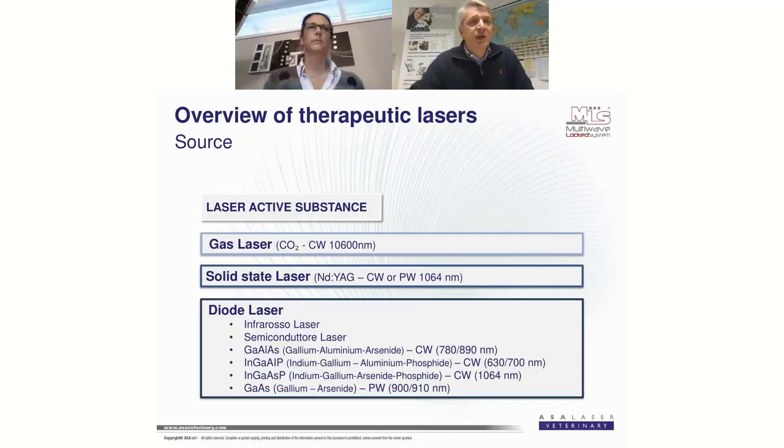you have different wavelengths. As you can see, the active material can be a gas, like for example CO2. Many surgical lasers, for example, are gas lasers. It can be a solid state, which means a crystal with certain chemical components inside, or it can be a diode laser. For diode lasers, depending on the material of manufacturing, you have a different wavelength.